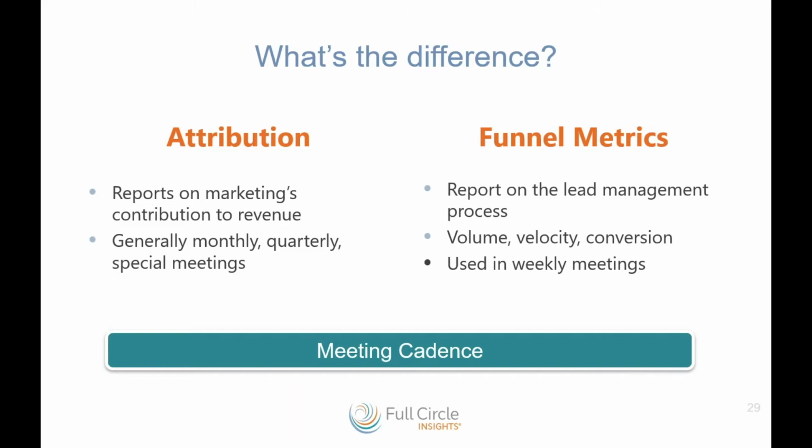for special meetings. Funnel metrics, on the other hand, while attribution is good at helping you prioritize your marketing budget, funnel metrics really help you create a lot of efficiency because they really report on the quality of the lead management process and how well that's working. So the volume, velocity, conversion rates, all of those metrics really help when you study them to try to understand what's working and what's not working. And you can use those more readily in weekly meetings for optimization.